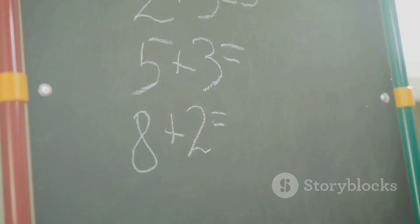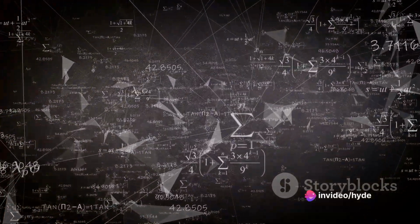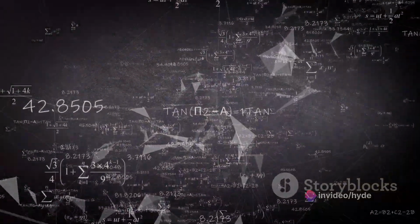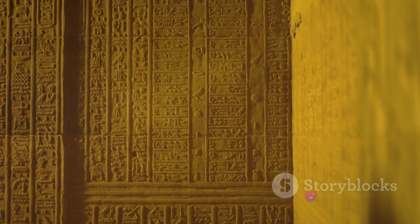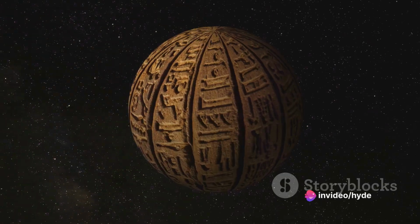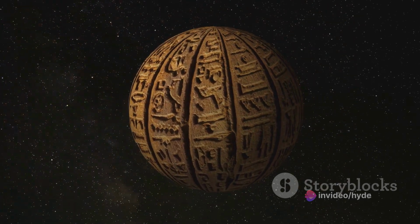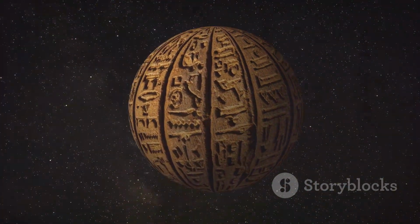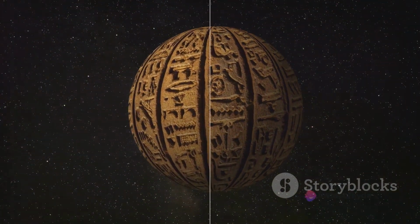They started simple, with markings on bones or stones representing a certain number of items. But as communities grew and started to trade with each other, they needed more complex systems to represent larger quantities and fractions. So they began to develop more intricate and abstract number systems. From the ancient Sumerians who gave us the base 60 system we still use to tell time, to the Egyptians and their base 10 system that heavily influences our modern-day math, numbers were evolving. So, numbers were born out of necessity, helping ancient people to make sense of the world around them.